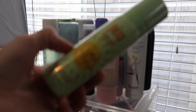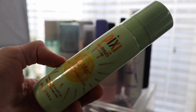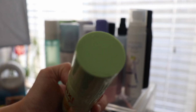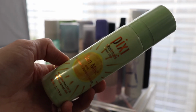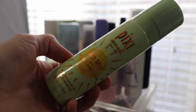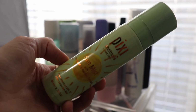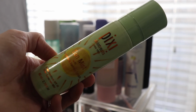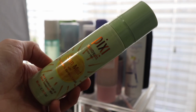And then lastly, I have this one from Pixi. This is the Pixi Sun Mist SPF with chamomile and bamboo. This says it's SPF 30. This is a brand new one. You can still see the plastic on it. I have used this spray before, and I like it for the same reasons I've said for the other SPF mists. I really like the idea of being able to randomly mist my face and my body throughout the day with an SPF. And this one's really nice. It doesn't go on chunky. It doesn't mattify the face too much. Smells really good, easy to take with you, and that's that.